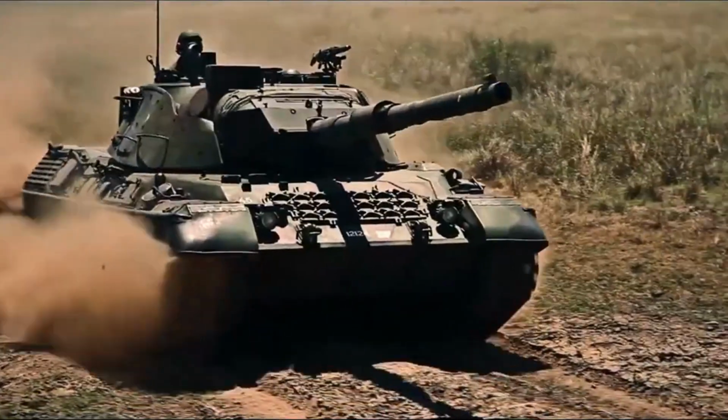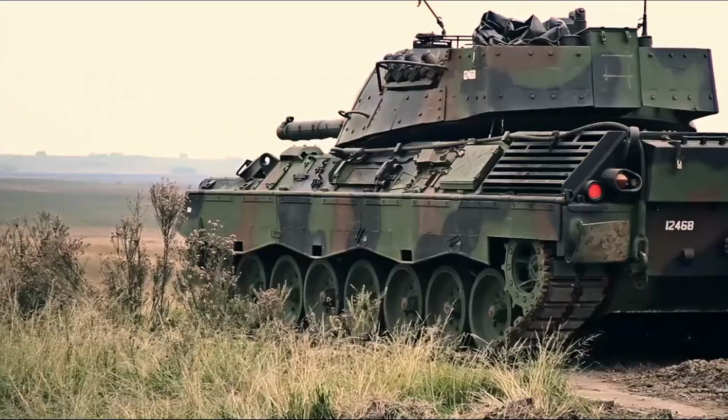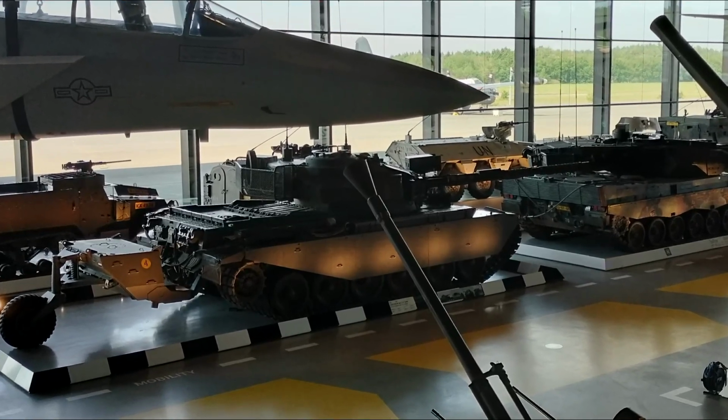Now some of you might not know what an MBT, or main battle tank, like the Leopard 1 is, and the next one would definitely answer your question. Going back inside, down in the restricted tank section, is a tank that jumpstarts the whole MBT concept.